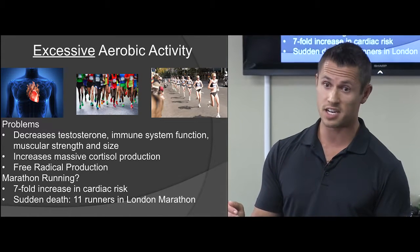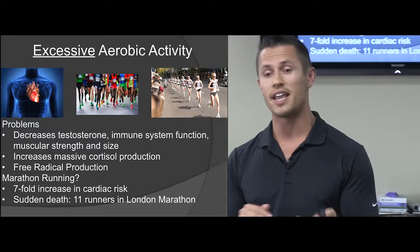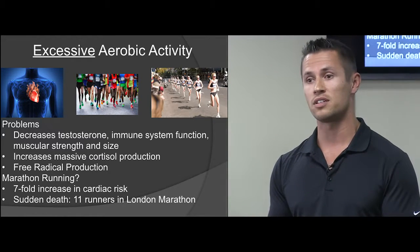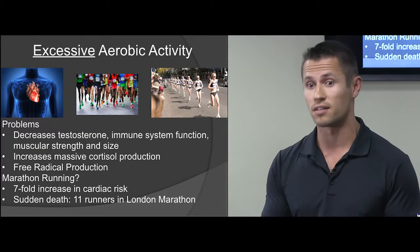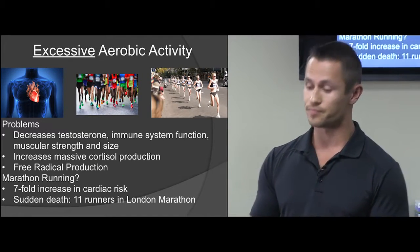You're not going to find that in any other group. And although that's rare since 1981, it comes out to about 0.8 deaths out of every 100,000. It's rare, but it's still there. And there's a reason why, because your body is really not made to do that.